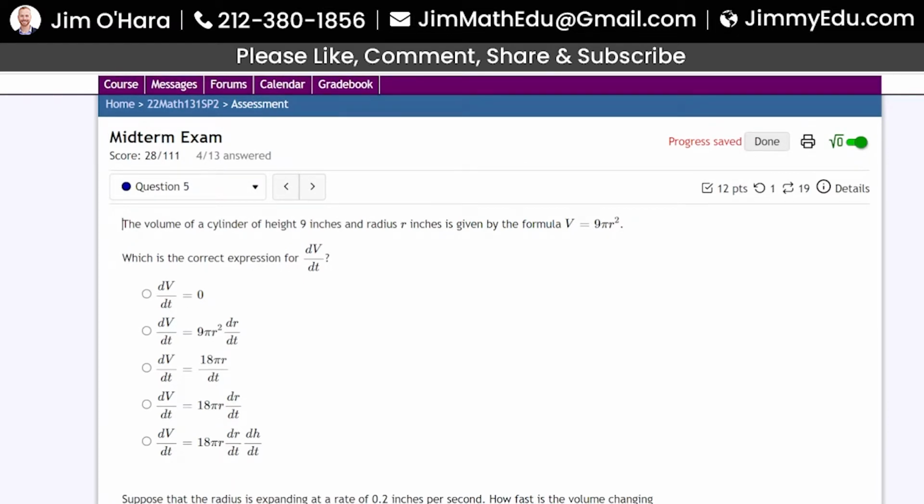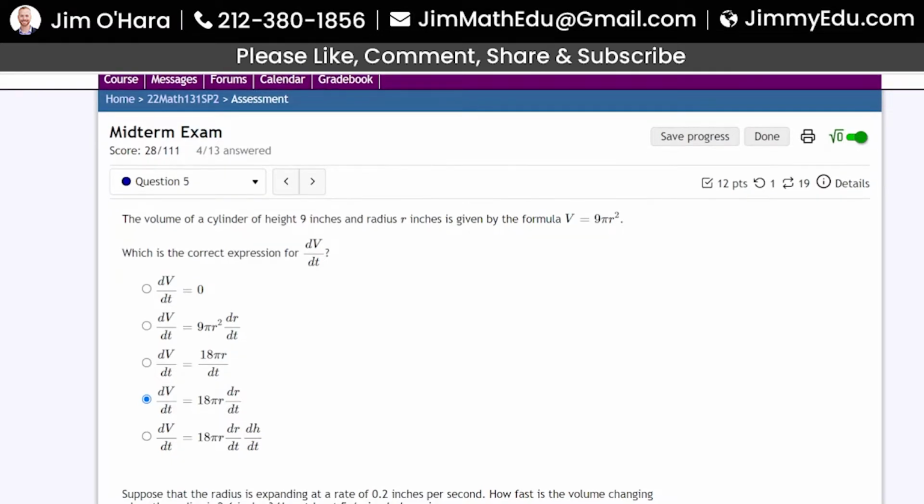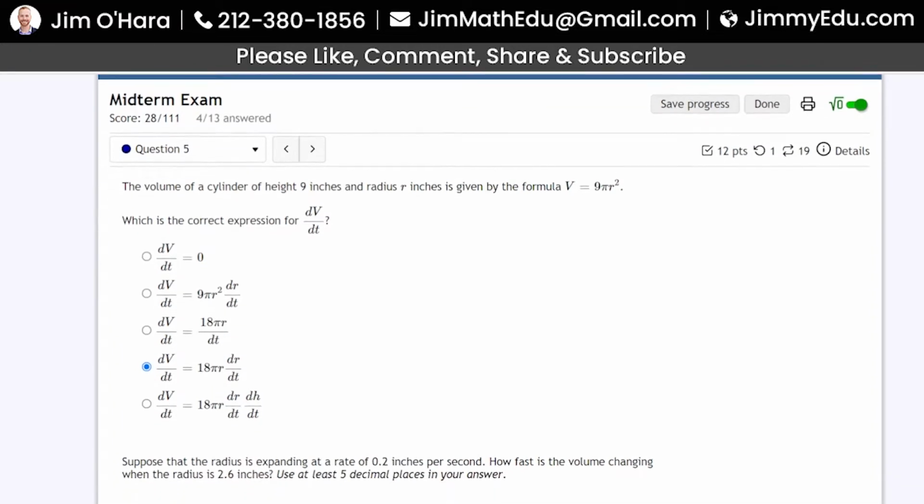Question 5. Which was the correct expression for dV/dt? Alright, dV equals 18 pi r times dr/dt. Okay, I believe this is the correct answer.